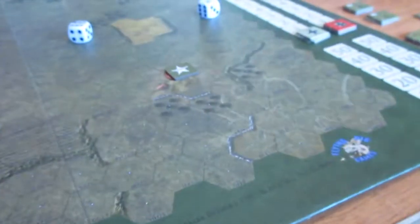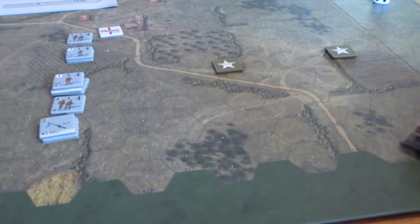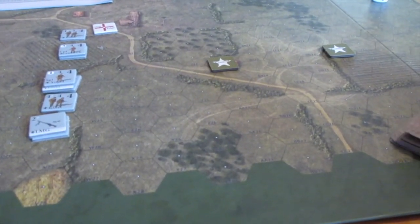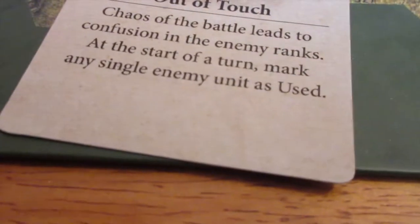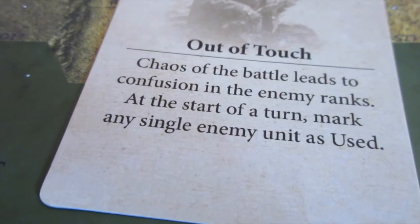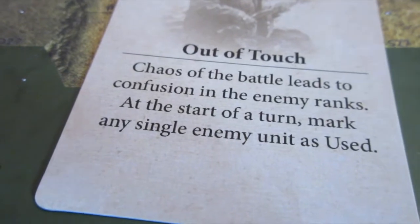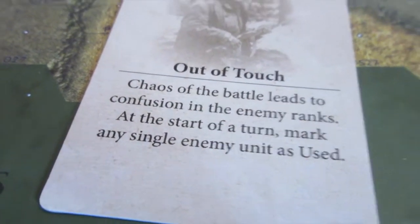To start the game, each side draws a luck card. And we'll just draw one. I don't want to draw from the top because I haven't shuffled these real well, so we'll go down one and we'll give the Germans one. They can play this at any time. Chaos in the battle leads to confusion in enemy ranks. At the start of a turn, mark a single enemy unit as used.